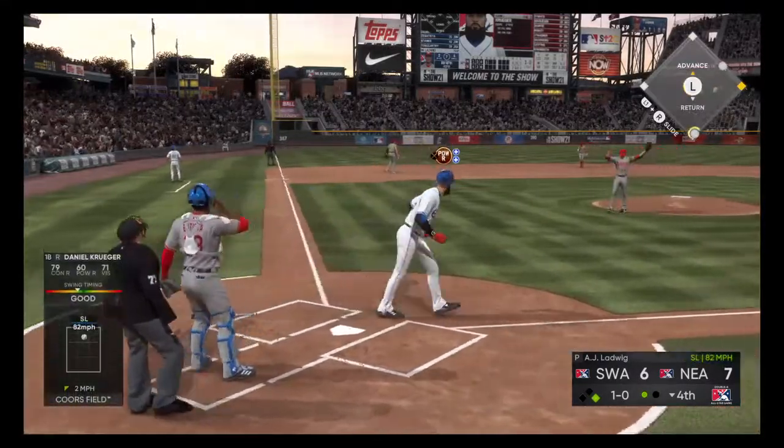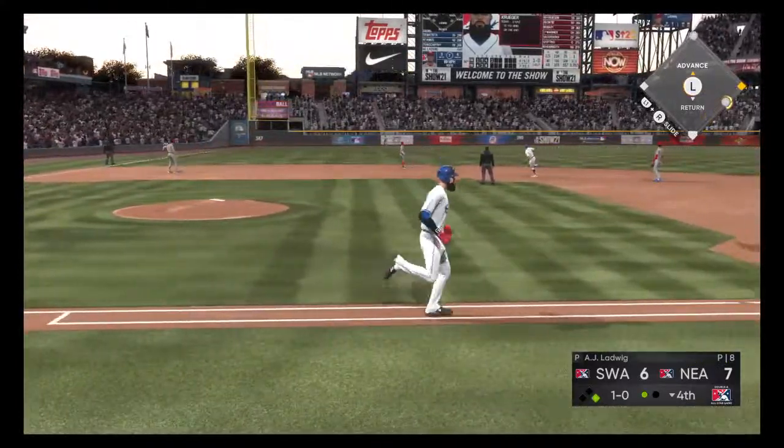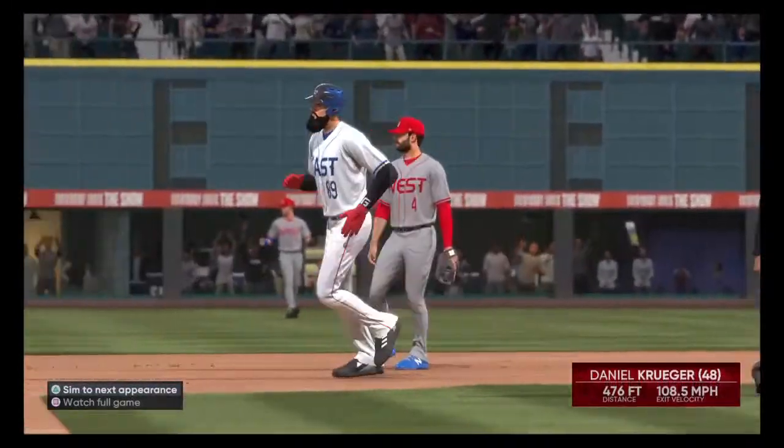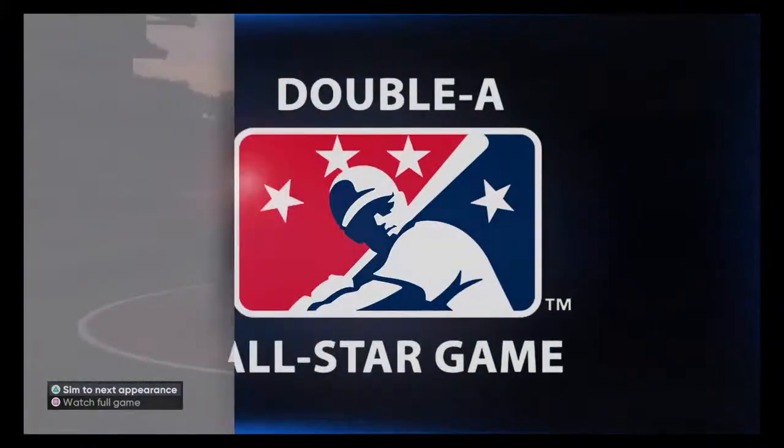Now a swing and a deep drive to left. Over the bleachers and onto the concourse. A home run. Well, you have a great night in hockey. Score 3 goals.